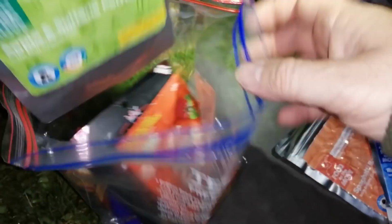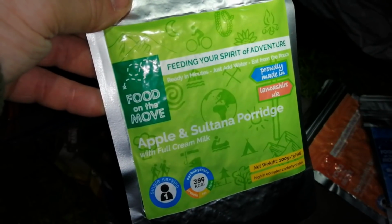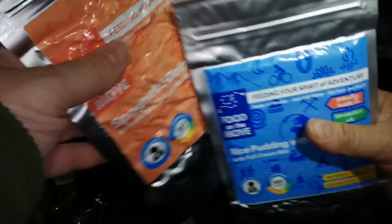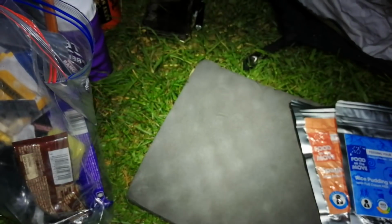Nice. And then for breakfast, apple and sultana porridge. I'll have that first thing in the morning. I'm going to cook these up now, and then I'll just let you know what they're like once I'm in the bivvy before I go to sleep, alright?